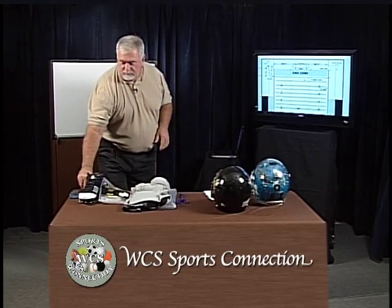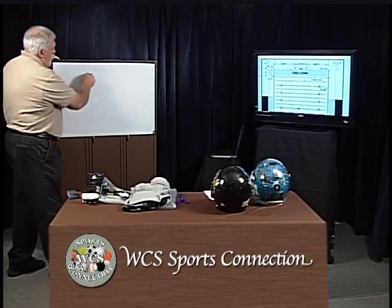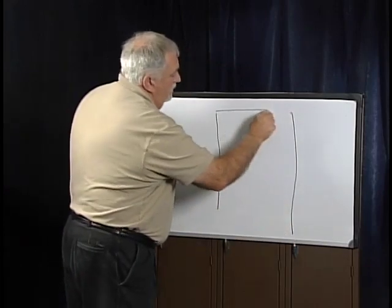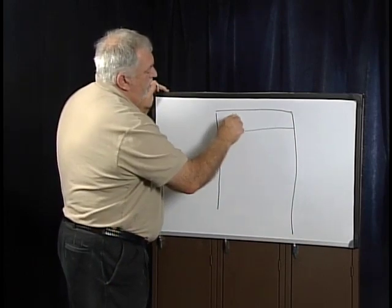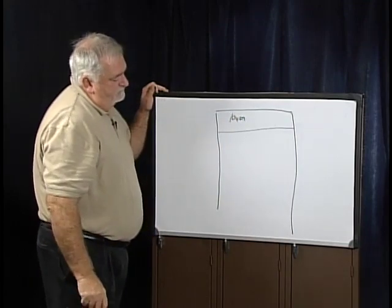Now, 120 yards is going to include the end zone, which is 10 yards or 30 feet.